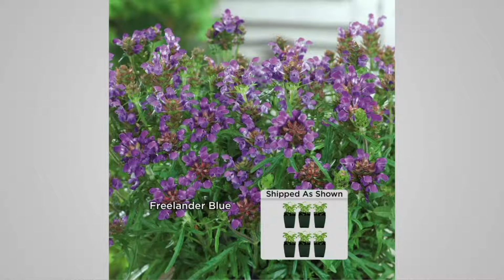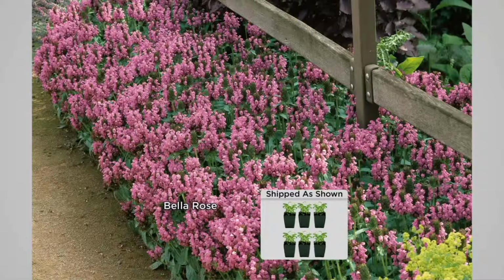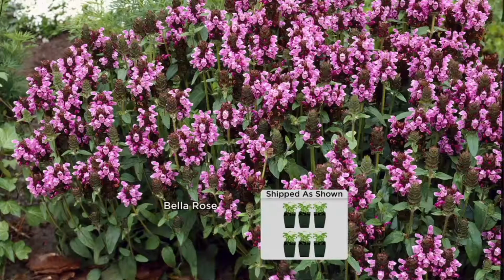But with this one collection, you can easily cover around 25 to 30 square feet on the ground because this is a ground cover. So it gets about 6 to 8 inches tall, like you see here is the Bella Rose, so much color. But it grows outward. Right. Each plant is going to easily do a few square feet, multiply that out for one collection, you get 25 to 30 square feet.